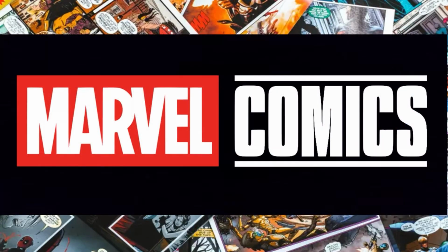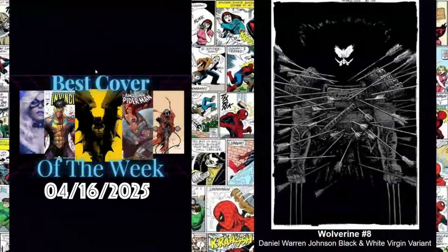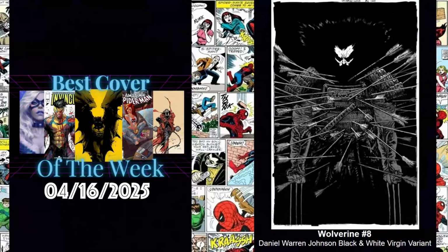Next up, we have our offerings for best and worst cover of the week from Marvel Comics. And kicking us off for Marvel Comics best covers of the week, we have this Wolverine #8 Daniel Warren Johnson cover. What I like about this cover is I feel like it masterfully uses stark black and white contrast and a silhouette of Wolverine riddled with arrows to immediately convey vulnerability and a brutal struggle. The iconic claws piercing through the arrows create a visceral and memorable image, hinting at his resilience despite overwhelming odds. Any Wolverine fan would be lucky to have this in their collection.